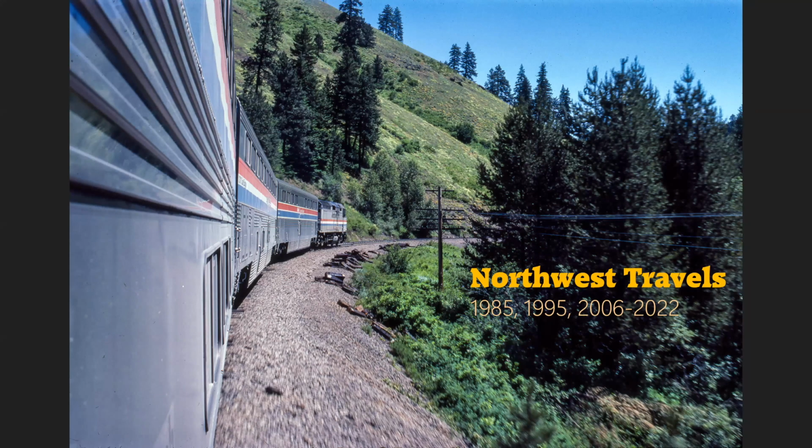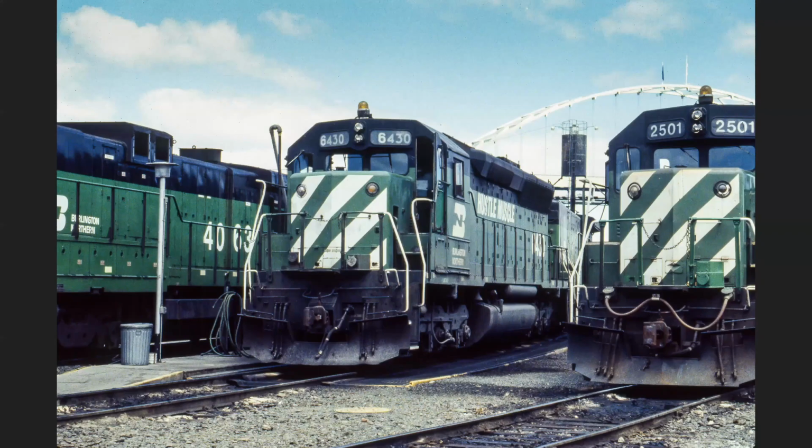And so I was able to get over to the engine house, and there was Hustle Muscle, the original SD45, which I couldn't believe was even there. And of course, now it's in its Great Northern colors. It looks fabulous, but it was pretty neat to catch this in Portland.